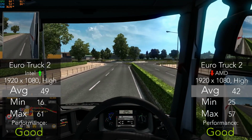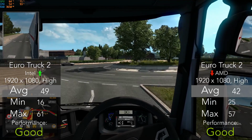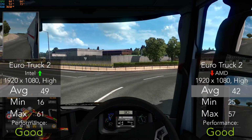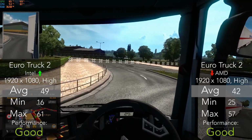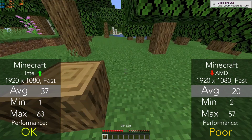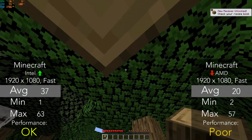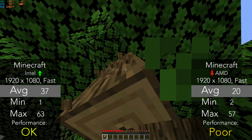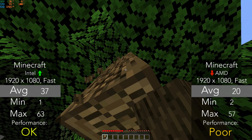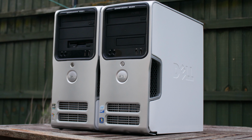Euro Truck ran flawlessly, and it is once again an example of an excellently optimised game, pulling us an average of 49 FPS, about on par with what the Athlon pulled off. And to finish us off, Minecraft, which was the killer of the Athlon. And although I want to say that the Core 2 Duo pulled ahead, it only really pulled ahead in the late game, and there was a lot of stuttering in game when walking around, and this is shown in the clip. So in conclusion, who is the true winner?